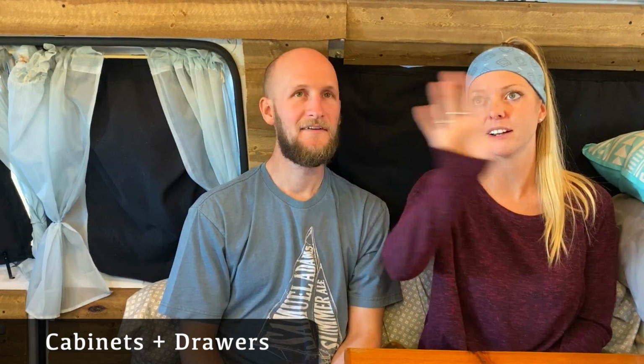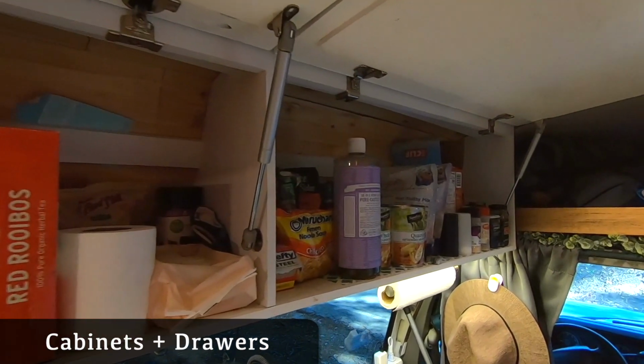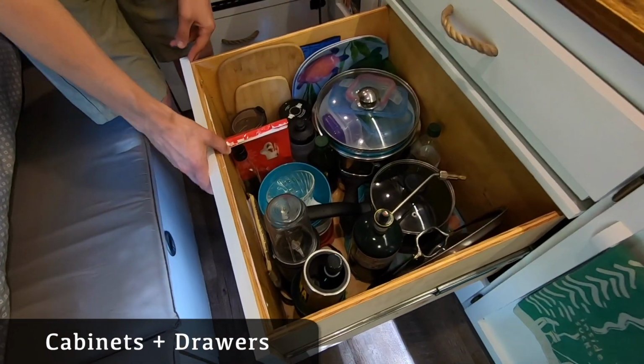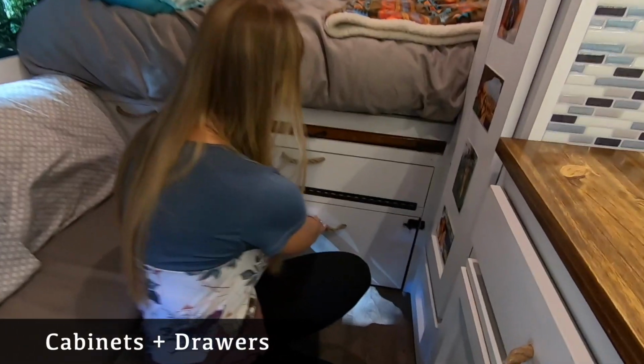So the next category is our cabinets and our drawers, which basically holds everything we own. Above our kitchen area and above our bed, we have a whole frame of cabinets, and as part of our kitchen, we also have cabinetry to hold all our pots and pans and everything. And then we also have a closet that holds more of our clothes, and another drawer under our bed as well.